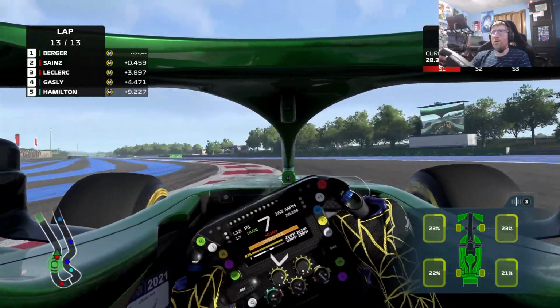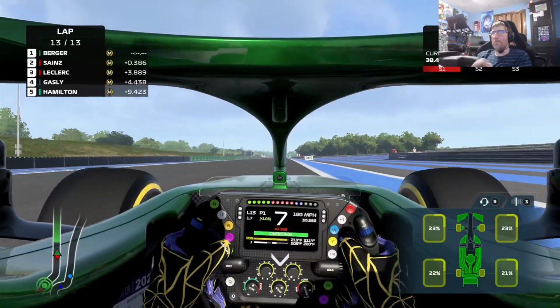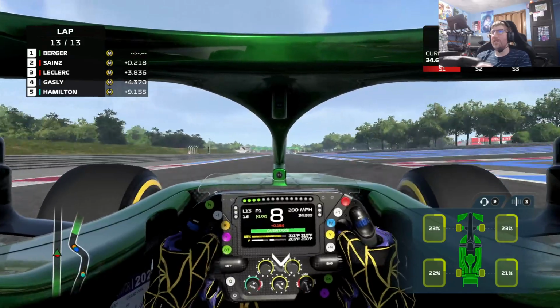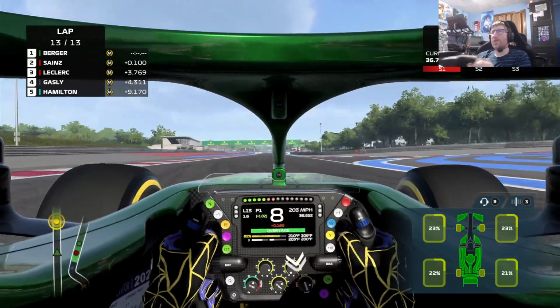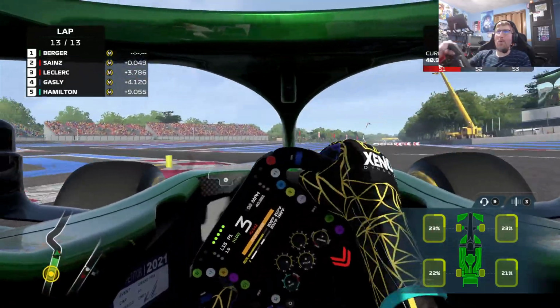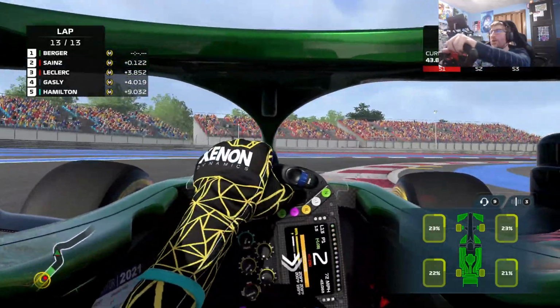There's only 1 lap of fuel remaining. Time to go on the defense. I know Carlos is gonna try to overtake me on the outside. Just give him the outside line. Just outbrake him going into the corner.